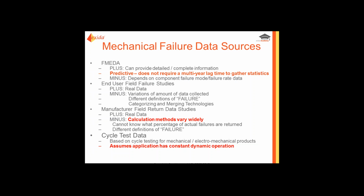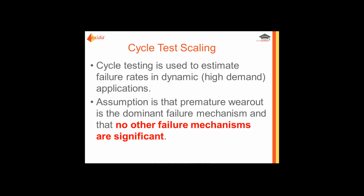So now we're going to take a look at cycle test data and cycle test scaling. So cycle testing is used to estimate high failure rates in dynamic or a high demand or continuous demand application, which if you're in a manufacturing plant and that's what your valve is going to move constantly or multiple times per day, this is a great estimate to use. But cycle testing assumes that premature wear out is the dominant factor in failure mechanisms and that no other failure mechanisms are significant. And we're going to take a look at what other failure mechanisms might be significant besides premature wear out.